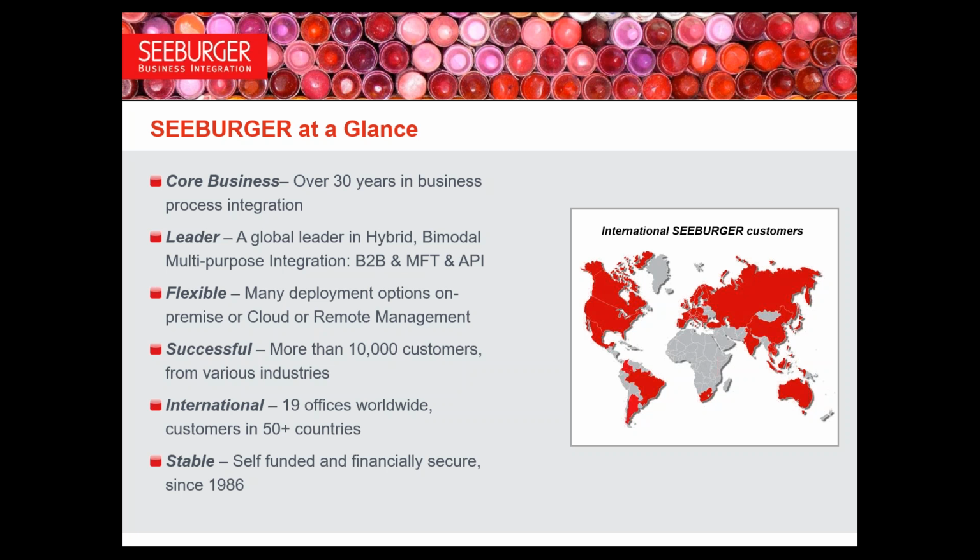So we were the only company that built from the ground up, no third-party software, a fully integrated hybrid bimodal multi-purpose integration platform. It handles B2B, MFT, API, EAI, that full suite of integration, let's call it areas that must take place within organizations. And when you need that flexibility, that's what we provide.